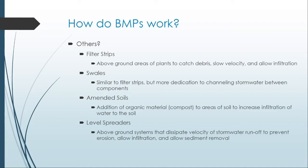Amended soils we're starting to see more and more of. This is the addition of organic material, which is compost, to an area of native soil that will increase the infiltration of water into that area of native soil. So you till up the native soil, you lay down a thick layer of compost, you till that compost in until you have some nice planting soil. A lot of times we see sod going down on top of this, or even some native prairie seeding, where this soil now, instead of being a heavy clay mix, has that organic material mixed in, which allows for additional pore space, allows for those roots to move through, and allows for that water to filter through.